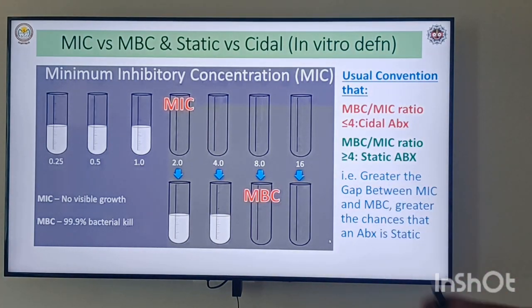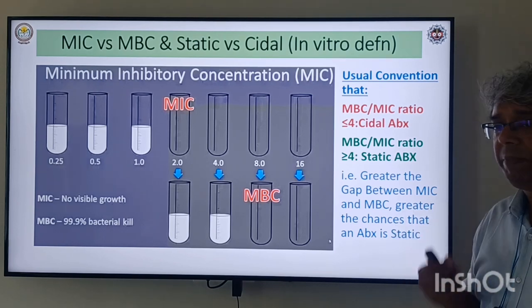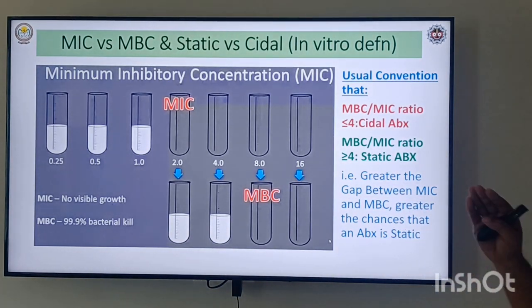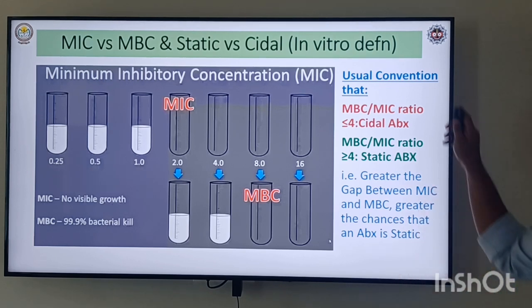It's just from the microbiologist's perspective, not actually a clinical perspective, because there are times when clinicians ask us what the MBC of a particular bug is. That is not really worth extrapolating into the in vivo. So generally, the greater the gap between the MIC and the MBC, the greater the chances that an antibiotic is static. So that is the usual convention.